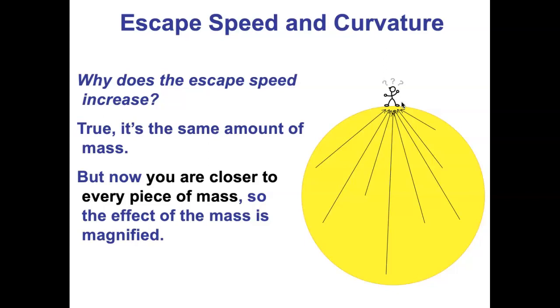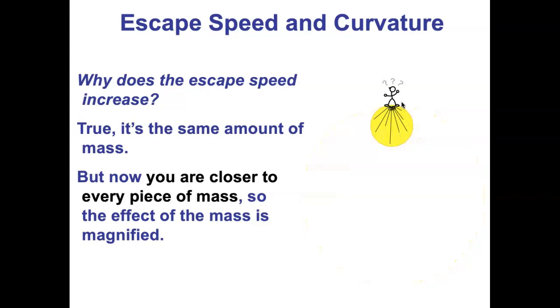Now, what if the sun were to start shrinking? What if the mass didn't change, but the sun was just getting smaller? Well, now you're getting closer to all of that mass. And if you're closer to all of that mass, then the space that you're sitting in, the space that your body is bathed in, is getting more curved. It's getting more stretched and more curved because you're closer to all of this mass. And if the space-time that you're sitting in is more curved, then you've got to get going even faster in order to escape the star's gravity.